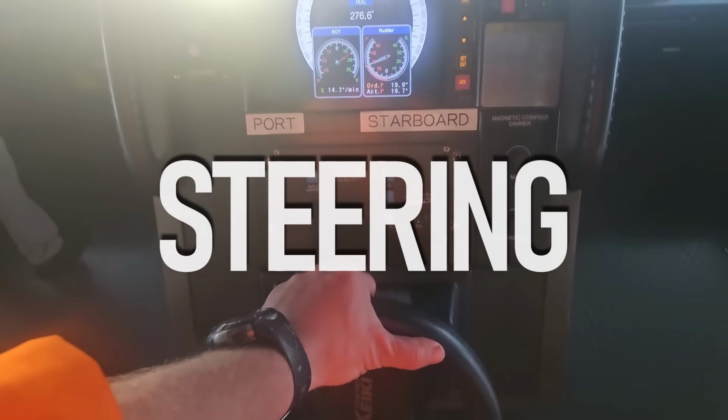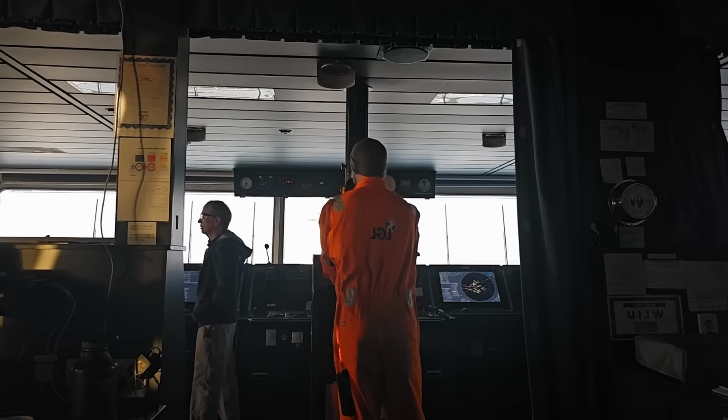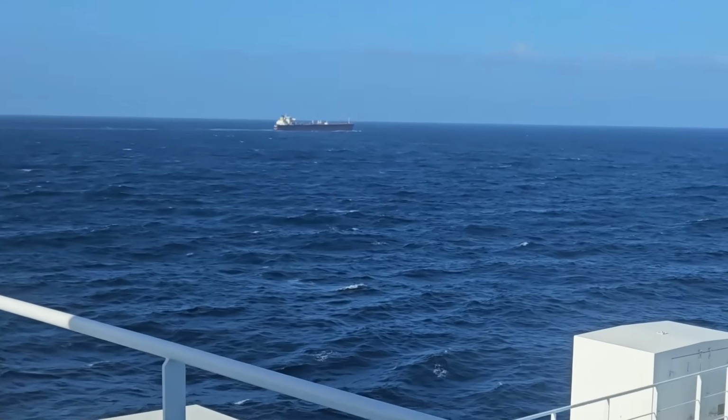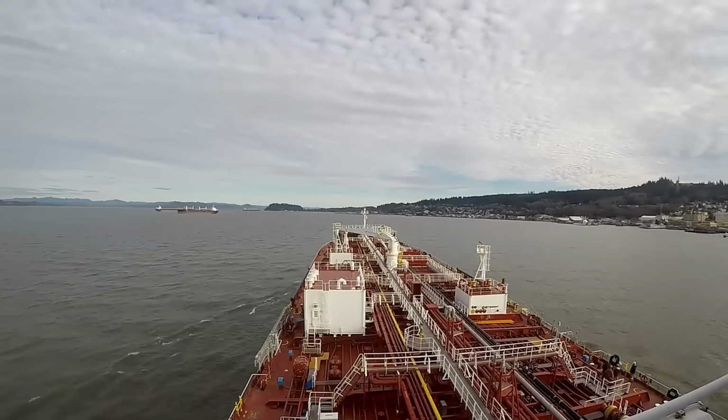Steering, being on the helm. So a ship will go into hand steering usually if there's bad weather, a traffic situation, or if it's going down a shipping channel.